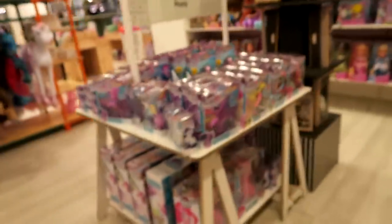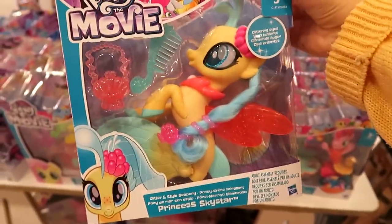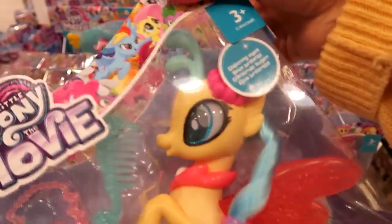We have even more pony stuff over here. Here looks really pretty. Princess Sky Star. It's kind of like a fashion style pony, but it's of the mermaids, and her eyes. She has this kind of glass eye thing going on, and it's so pretty. She comes with a purse, a comb, and some accessories like on her hair there.